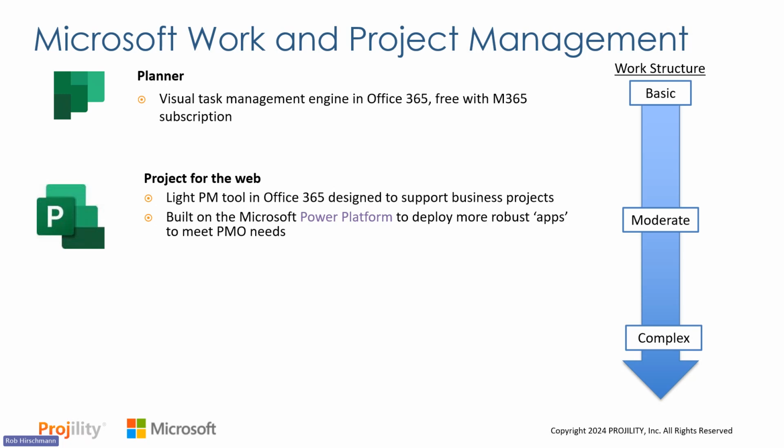Project for the Web nicely is built on the Microsoft Power Platform, which is Microsoft's Office 365 development platform, where you can develop different kinds of apps for different use cases. And all that data sits on a database called the Dataverse, so you could do reporting out of that as well. So again, as you start to expand out the use cases and the needs for some business groups or maybe IT, you can start to expand the solution out. You're not just stuck with what Microsoft provides. And we call that kind of moderate work structure or complexity when we're looking at true projects.